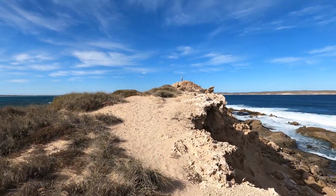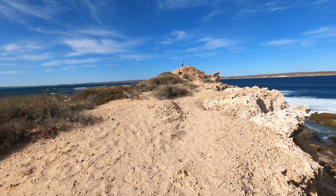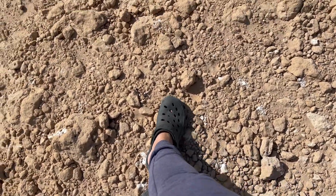There's Jill up on the very top of Surf Point. And it looks like our eagle friends have all left. So she's probably taking a video. We're up on the top of Surf Point, and it's a little bit windy here. Holy cow, but beautiful.